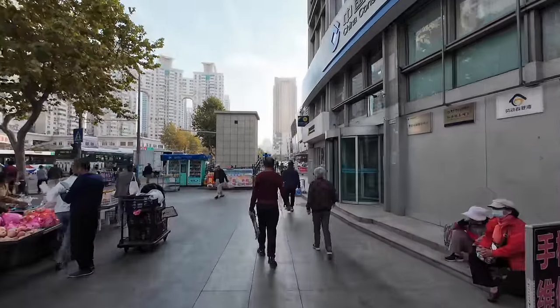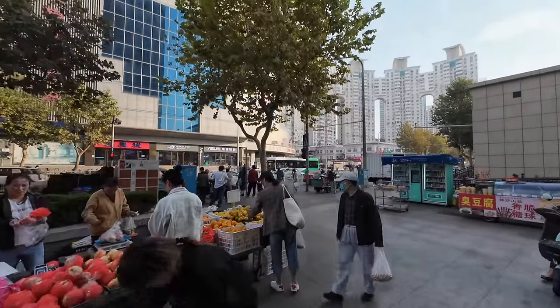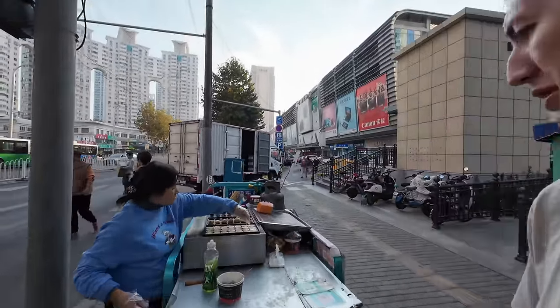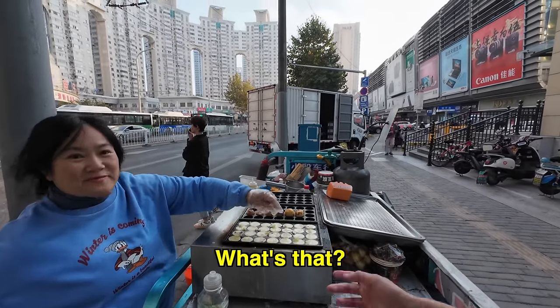See what we can find. So this is another market just across the street. Let's go check this one out. Yeah, like I was saying about the Chinese always just selling things, setting up their own businesses. This lady is making these like fish balls. Just shema, octopus, right? Just shema?